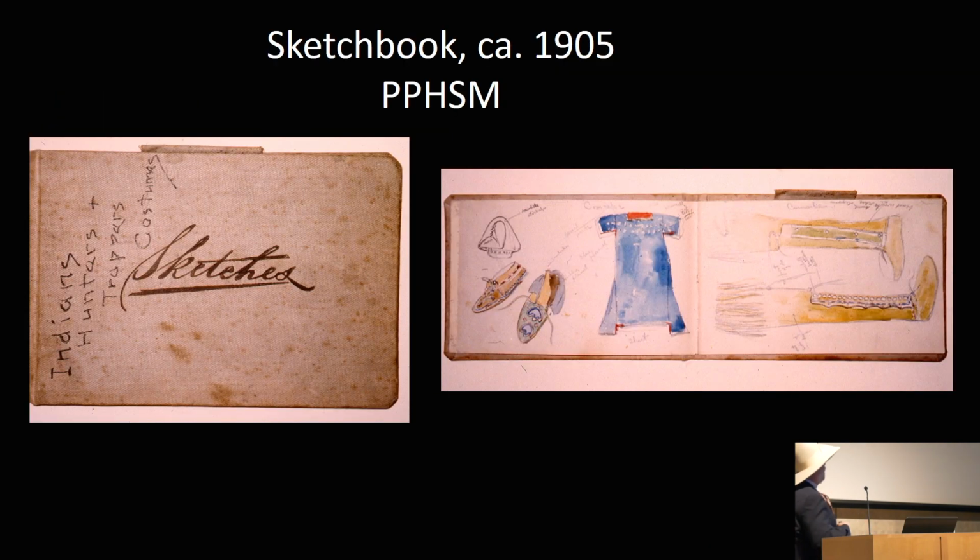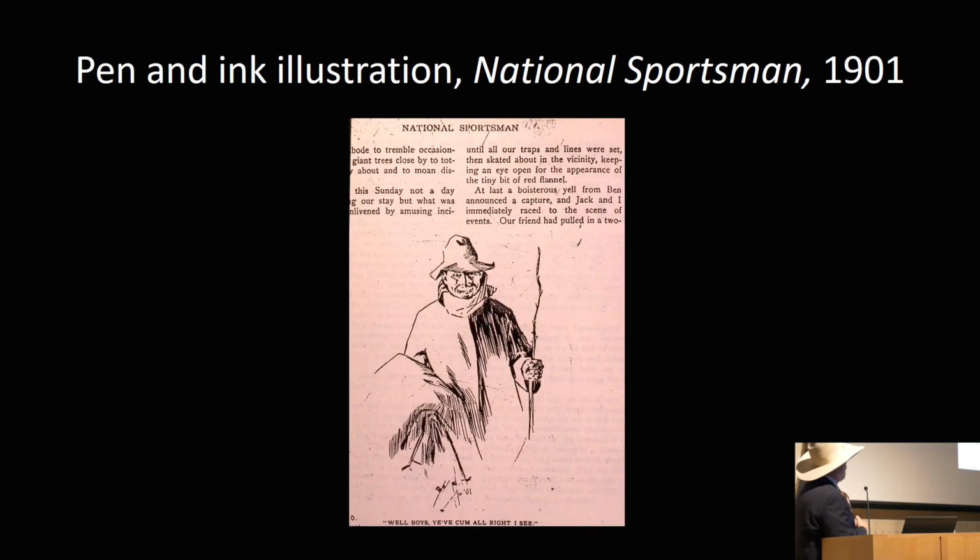In these sketches that he would make out west, he often carried a sketchbook, sometimes with small pieces of paper that you'll see. And invariably, they were in watercolor. As you can see here in this 1905 sketchbook, these are Comanche leggings that he sketched when he was wearing a Comanche dress and so on. These are the type of things that would add to his visual vocabulary as he went west.